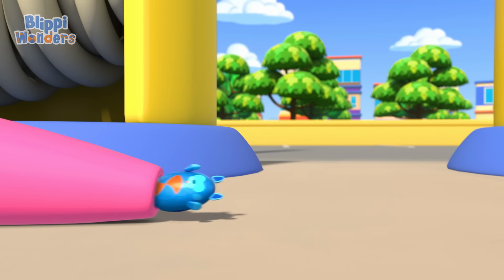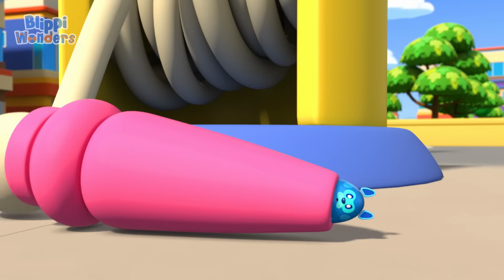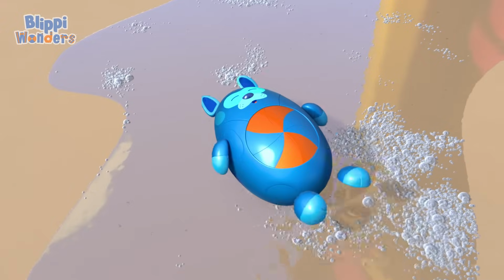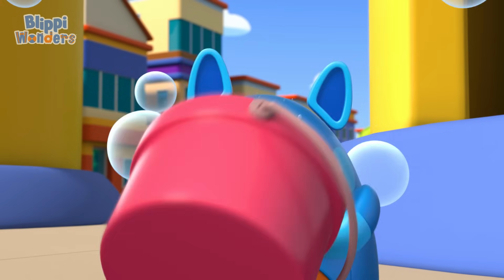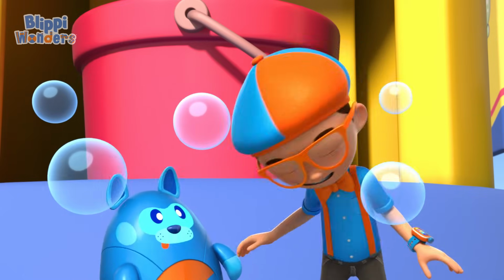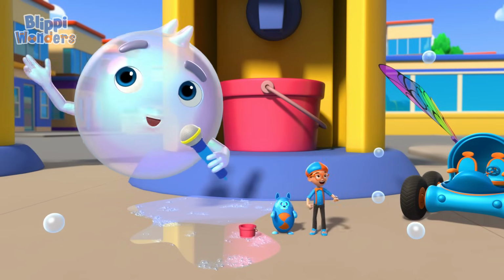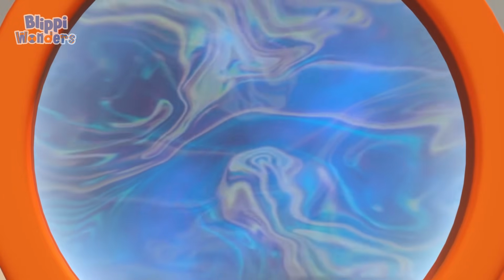Whoopsies. The first step is to get water. Then we need some soap to mix with it. And voila! You make bubbles! And look how they float! Us bubbles can float like that because we're just air that's trapped inside a thin layer of soapy water!